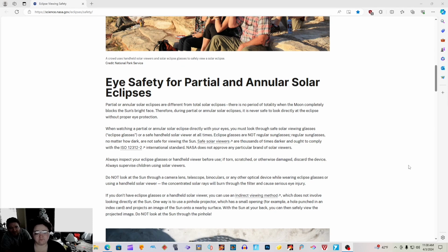Eclipse glasses are not regular sunglasses. Regular sunglasses, no matter how dark, are not safe for viewing the sun. Correct. It's not dark enough and the lens isn't tinted to ISO standards. I remember this kind of stuff from research. Safe solar viewers are thousands of times darker, and ought to comply with the ISO 12312-2 international standard. NASA does not approve any particular brand of solar viewers. They don't approve because they want to avoid liability lawsuits. If someone goes blind with an approved pair of glasses, NASA can be sued.